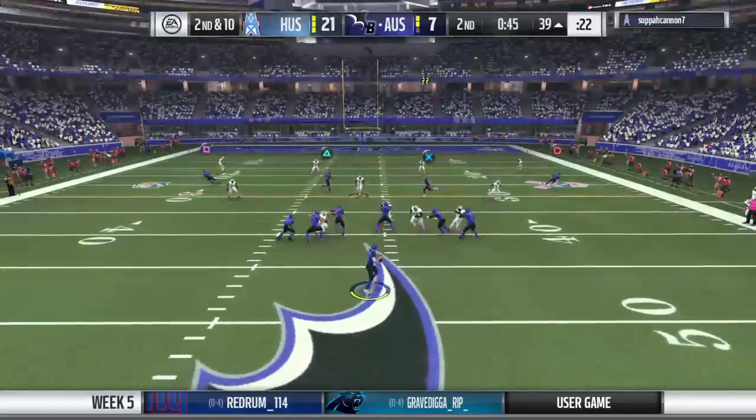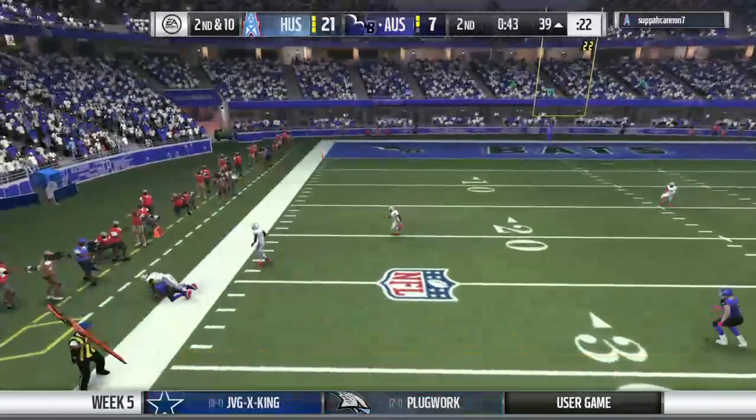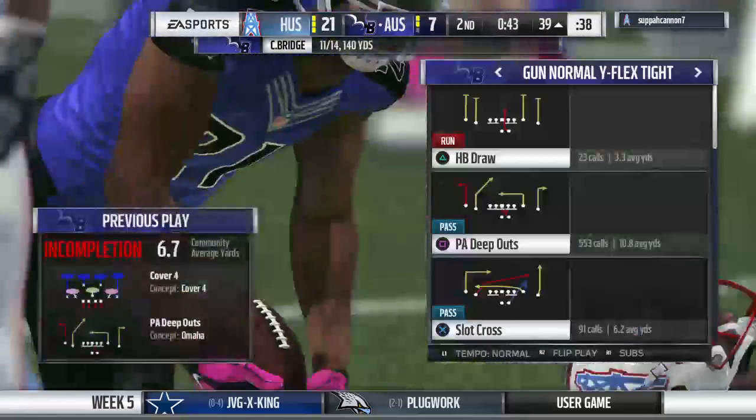Play action. They'll throw. And he whips that one incomplete there.